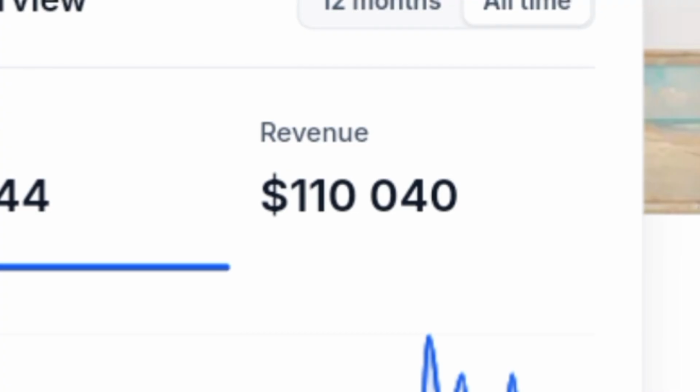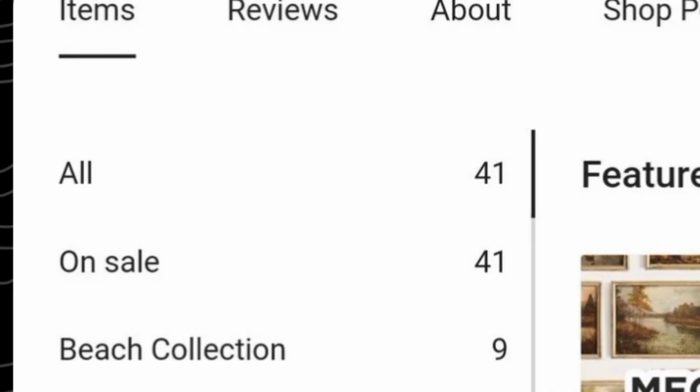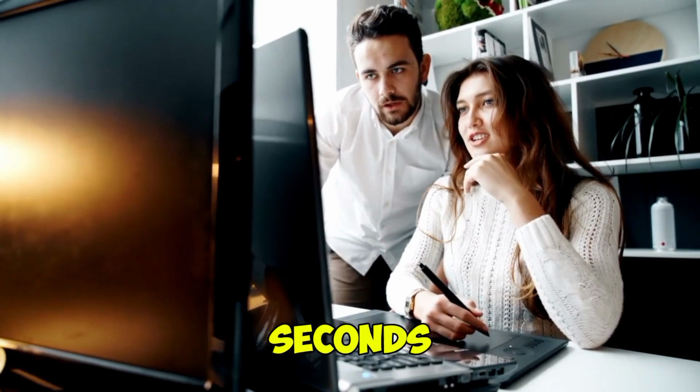Imagine generating $100K from a single listing, a digital product idea with a proven track record of success on Etsy. One store, only 40 listings, has made over 12K sales with this type of designs. What's the secret? A print-on-demand design you can create in seconds with AI.